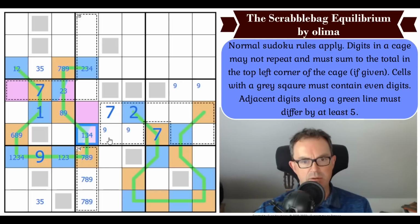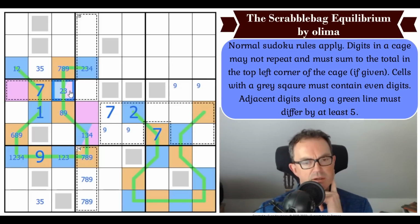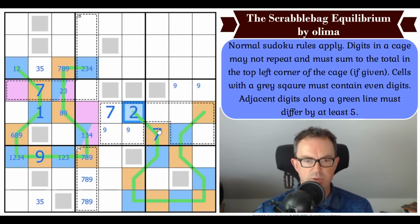So do we know? It would be very interesting to know if I can limit. What I'm wondering is this digit the same as this one? Or is it this one? In which case this would be 1, 3 or 4. This would be 3 or 4. I'm not sure. There's probably a way of telling that, but I can't see what it is.